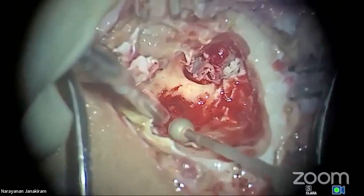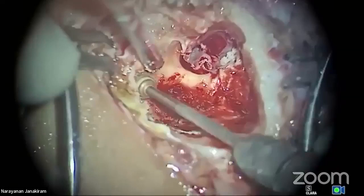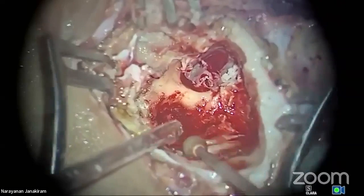Okay, I'm polishing this. This is all granulation, not cholesteatoma. See, the dura is dehiscent. Posterior fossa dura is dehiscent. Don't bother. You will not injure the dura if you take a diamond burr. You understand? Irrigate. Now irrigate. This is the SD angle.